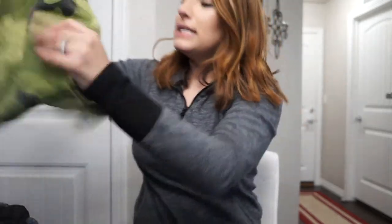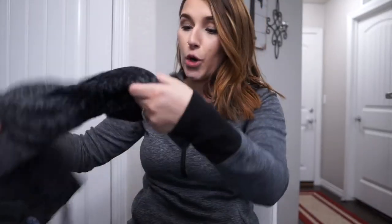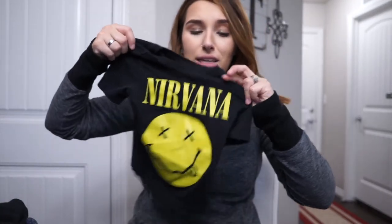So the first thing is this car seat canopy thing in a camo. Next thing I got was this robe I found. It's brand new. It has a little raccoon hood, and it just looks like this. It's super cute. Landon hates putting on clothes after his bath, so I figured this would be really cute for him to wear.